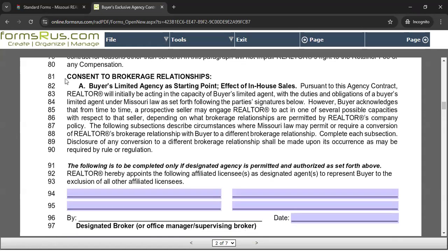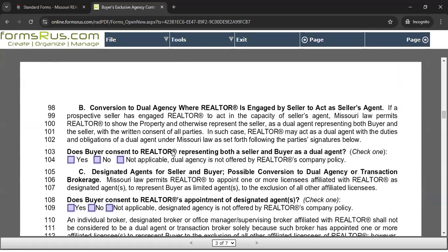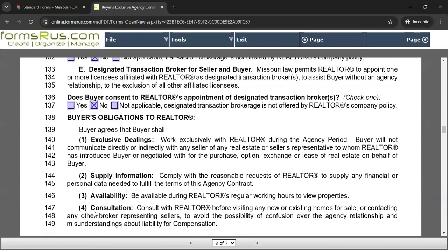When we enter into this contract, we are a buyer's limited agent with the buyer's best interest at heart. Keller Williams is going to designate you to be the agent or agents to work here. Again, conversion to dual agency. Hopefully you can get yes on both those with the same explanation we just went through on the seller side. Transaction brokerage is exactly the same as it was in the seller contract.